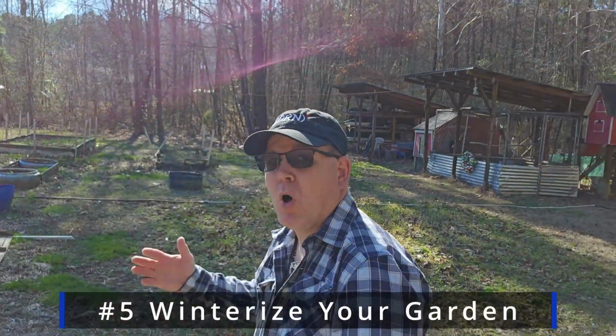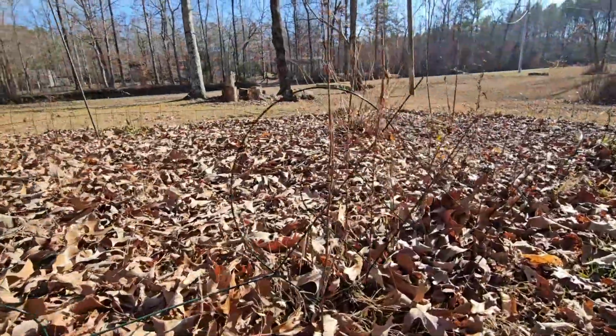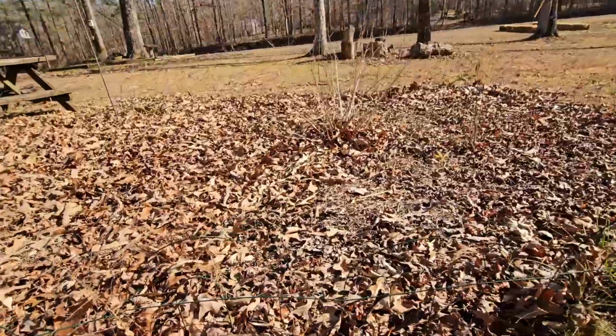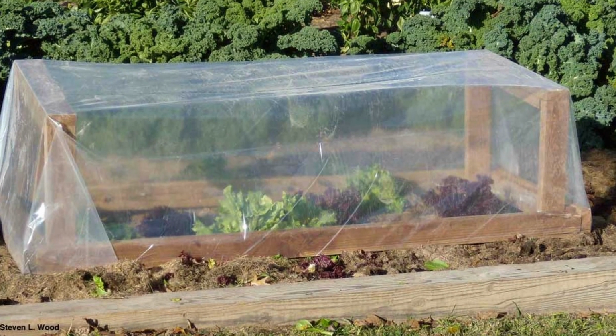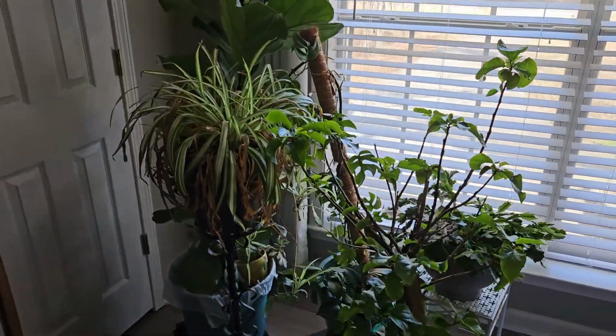Number 5, winterize your garden. Mulch your garden beds to protect plant roots from freezing temperatures. Perennial strawberries, garlic, and onions can benefit from a thick layer of straw or leaves on top. For sensitive plants, consider using a cold frame or row covers for added warmth. Bring any potted plants you have inside to protect them.